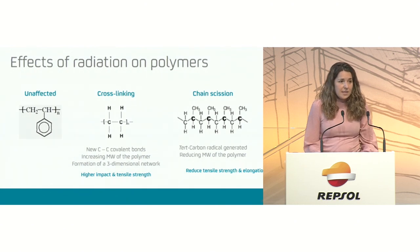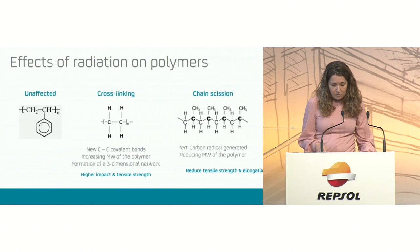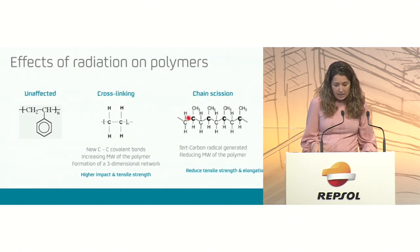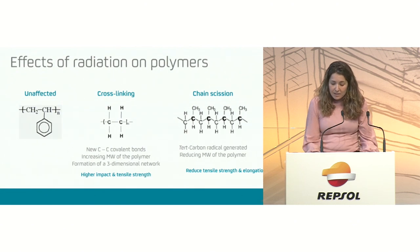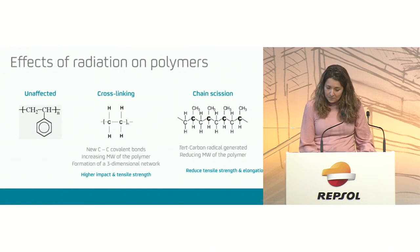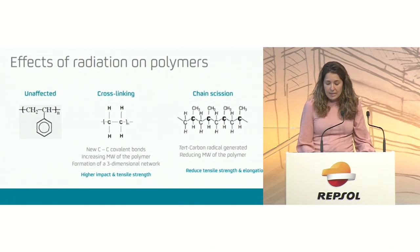However, other polymers such as polypropylene are affected by a chain scission mechanism. The hydrogen atoms, here you can see, with the tertiary carbon, are easy to abstract by the radicals generated by the radiation. This tertiary carbon is unstable in the main chain of the polypropylene and is divided into polymer parts. That results in the breakdown of the molecular weight of the polymer, becoming more brittle. This chain scission leads to the reduction of mechanical properties, especially the tensile strength and the elongation at break.